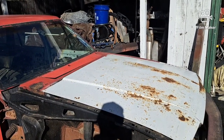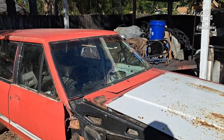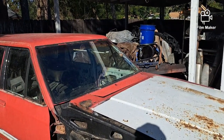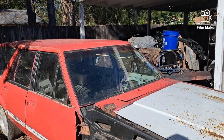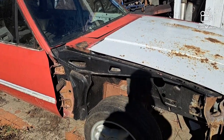It'll be a nice cruiser. All the interior was already redone with the seats and all that, and then I just have to put carpet in and get the door panels redone. So it really doesn't need a whole lot of work. I'll put new rubber in it, new door seals, all that stuff, just like I did on the black LTD. All right, we'll get you on to the next one.